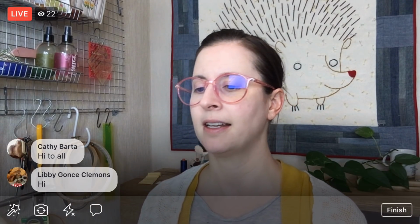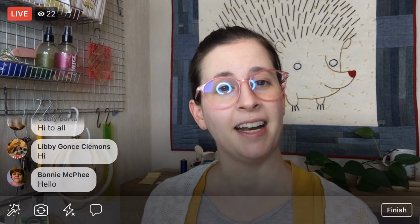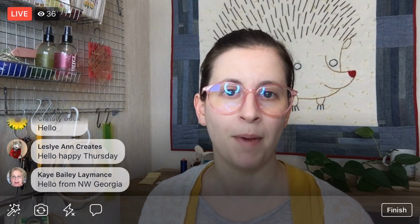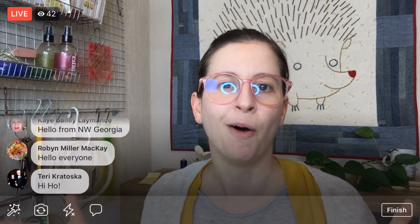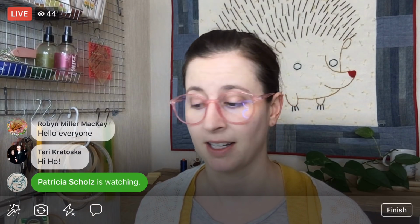So, all right, you guys, we are back at it. We're doing the Splendid Sampler 2 quilt along here. It is New Block Thursday. So on Thursdays, Jane Davidson and Pat Sloan, the authors, release 4 blocks from the book that everyone who's doing the quilt along works on. You can see a ton of them on the Splendid Sampler Facebook page. And it's just really fun to see just how different fabrics that people use can totally change the feel of a block. So be sure to check that out.